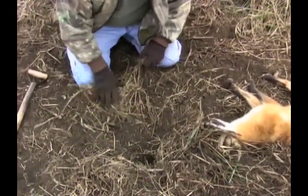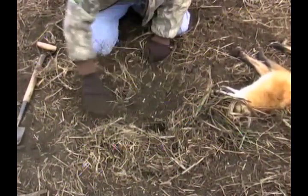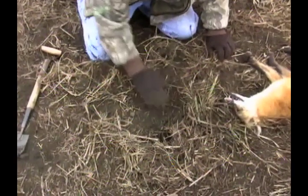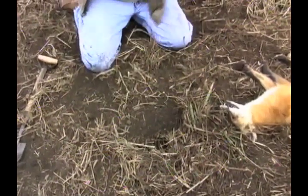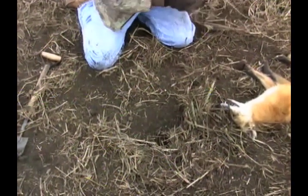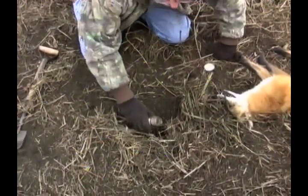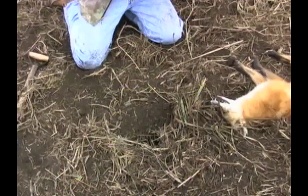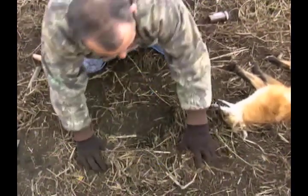I like remaking sets after you catch a canine, because you got plenty of good material to work with, and it all smells like that canine, and you can kind of steer them into the set. No need for any lure or urine. I'm going to put a little bait down there. And that's that.